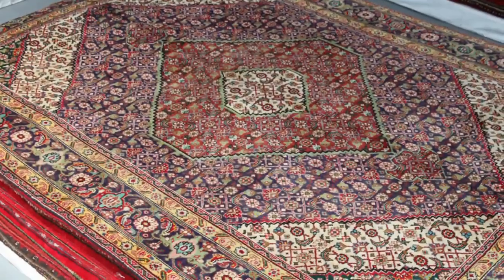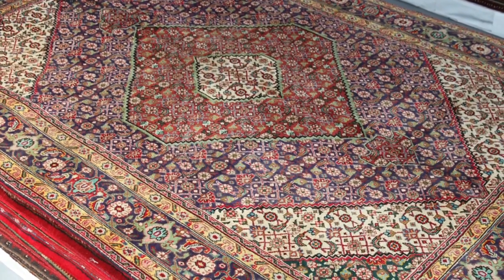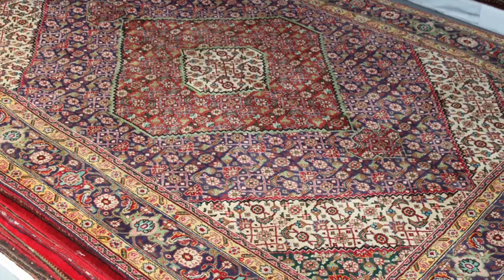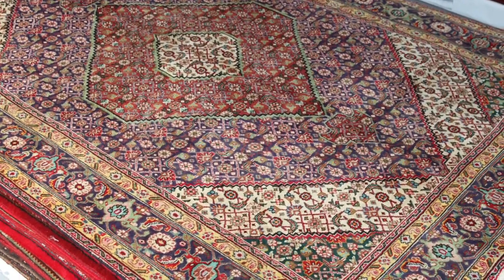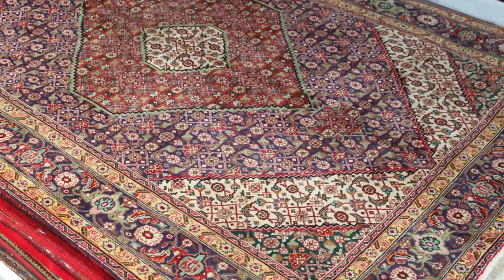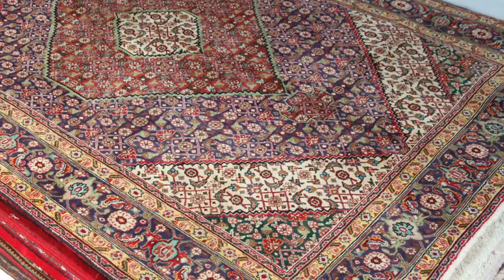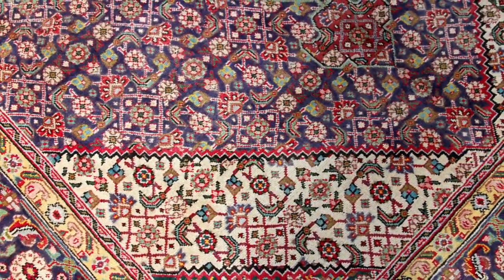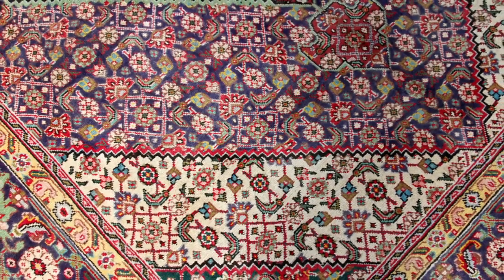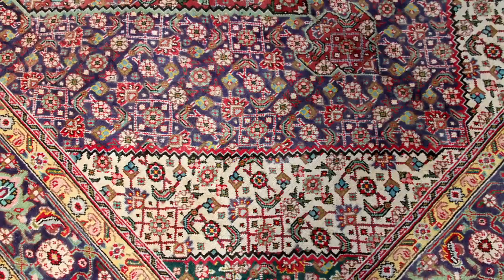This is a very beautiful example of a Ferahan design. This one is made in Tabriz. Also one of the most popular, certainly in this country, with a mixture of mahi and fish designs. This carpet would be available in a 3 meter by 2 meter for about £500 to £1,000.